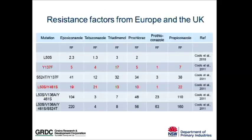So how do our results compare to what's been published overseas out of the UK and Europe? Well, in some ways it lines up well, and in other ways it doesn't line up at all. This table shows the significant mutations that have been discovered overseas and the resistance factors to a range of chemicals there, and I've highlighted the 2 important ones that we're working with in Australia. You look at that data and you think, well, the 137F is not a particularly nasty mutation, and it's not causing too many problems except for triadimenol, whereas the 461S looks like a more significant one.